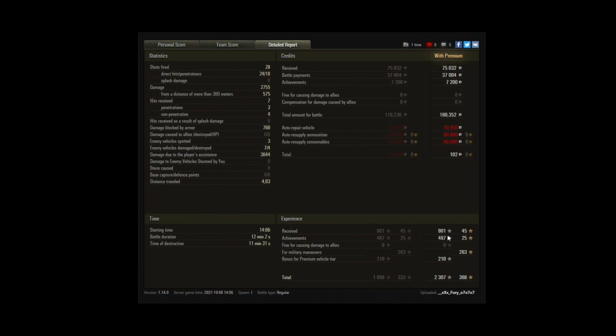So here we go, base experience, so 901 plus 497, which would have been the Courageous Resistance award, gives him 1398 base, which again, if you have a look at the team score, is higher than any of the other players on both sides. So great result there. Just shows what you can do in both a light tank and being bottom tier, and tier 8 in a tier 10 game, which everyone seems to fear.